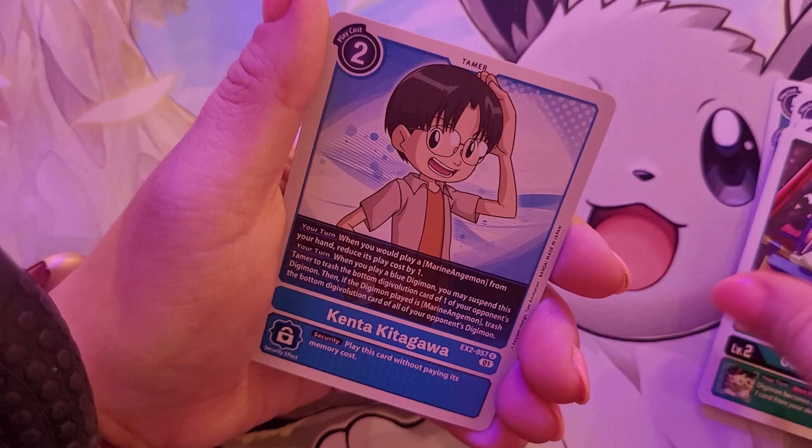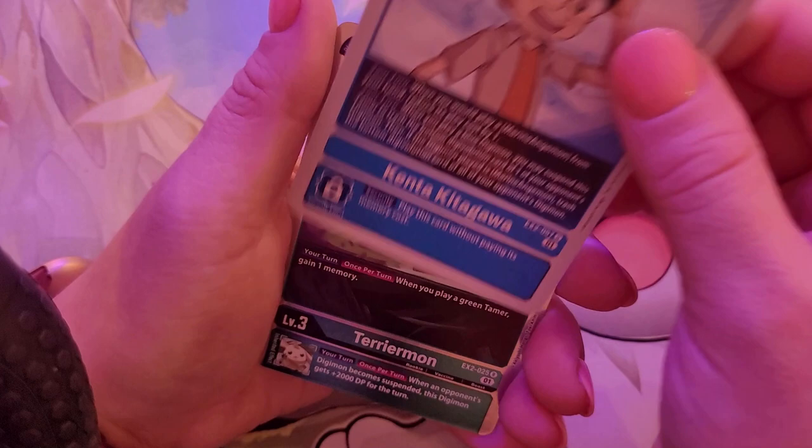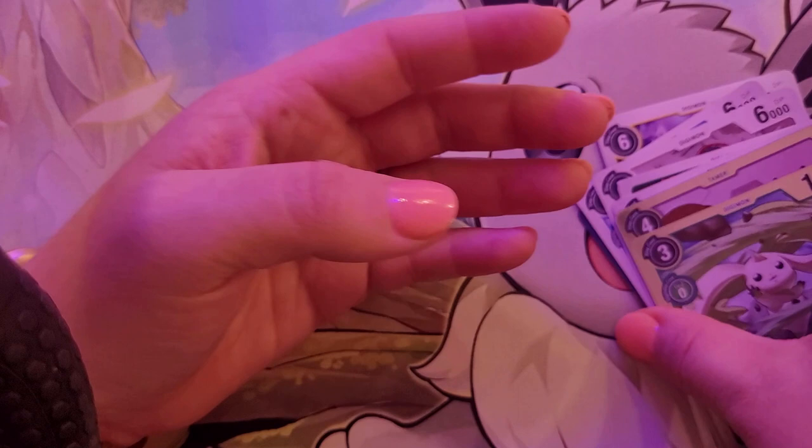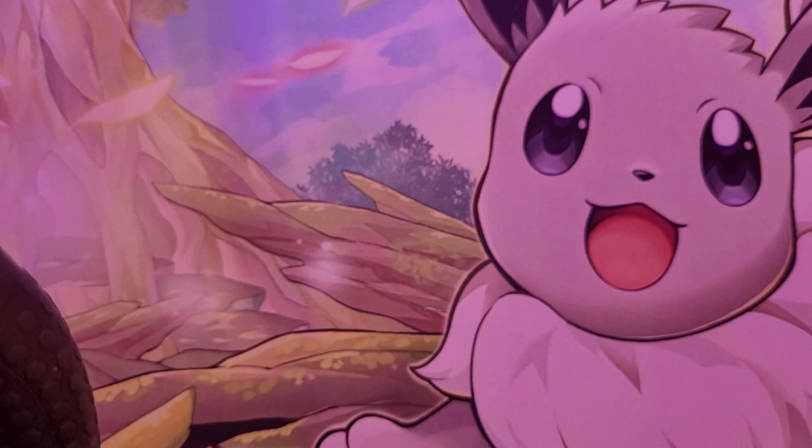Kenta Kitagawa. Oh, yeah. That was never going to happen, guys. Terriermon! Oh, look how cute that is. And an Ion Mako? Uh-huh. Ah, look, I got that one. The tamers really get me. I'm not very good at pronouncing normal names. The Japanese names throw me a little bit.